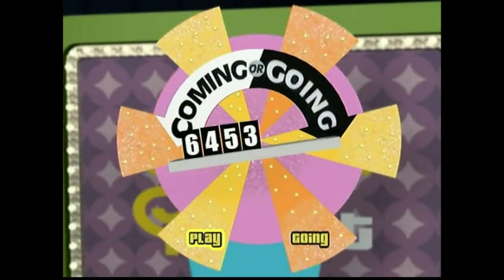Now, all of the digits for the actual retail price of your prize are displayed. You need to choose either the Coming or Going price as the correct price for your prize. Use your DVD remote to change your price from Coming to Going. Okay, Blue, here's your chance to make the right price. Which one's your trip to Austria? $6,453 or $3,546? Which one's the trip to Austria?